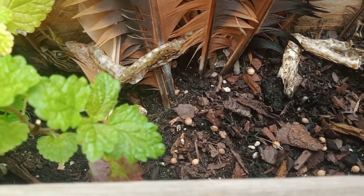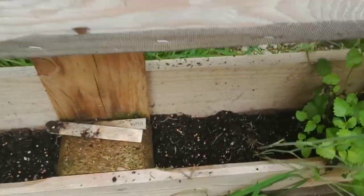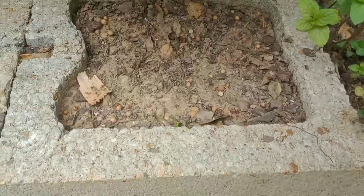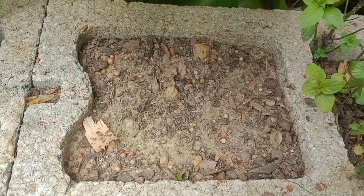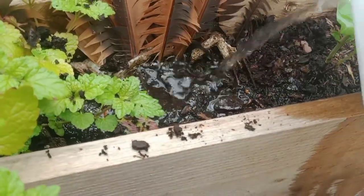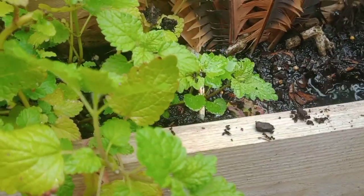I'm using up all of my cilantro seeds. I don't care. There's a ton in here. A whole bunch in here. And even down in here in this kind of crappy soil I just threw in there. So, time to cover them up with about a quarter inch of soil and water them. I got them all covered up. I'm just going to water them. Says a quarter inch of soil. I don't know how much a quarter inch is, so yep, just make them nice and moist.